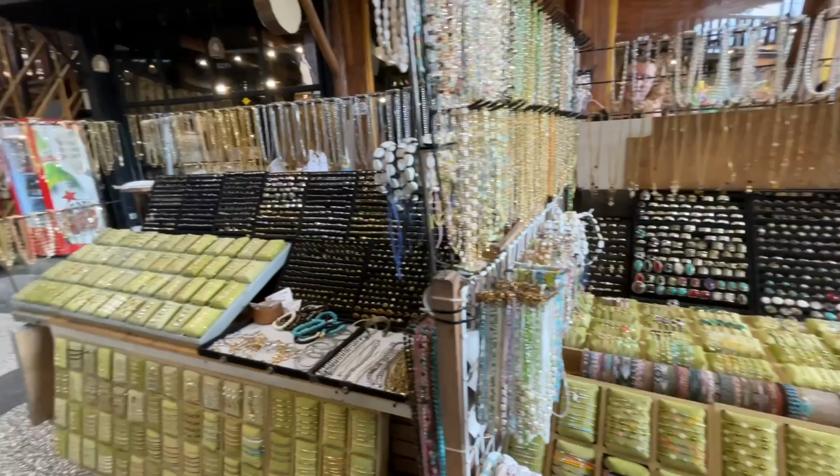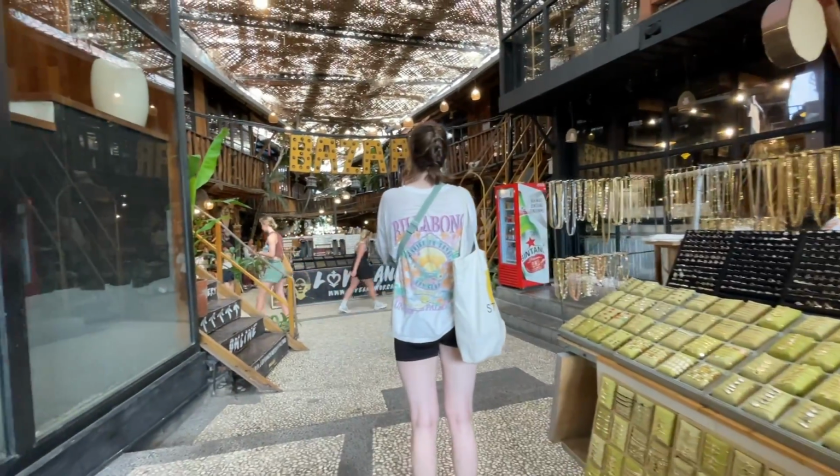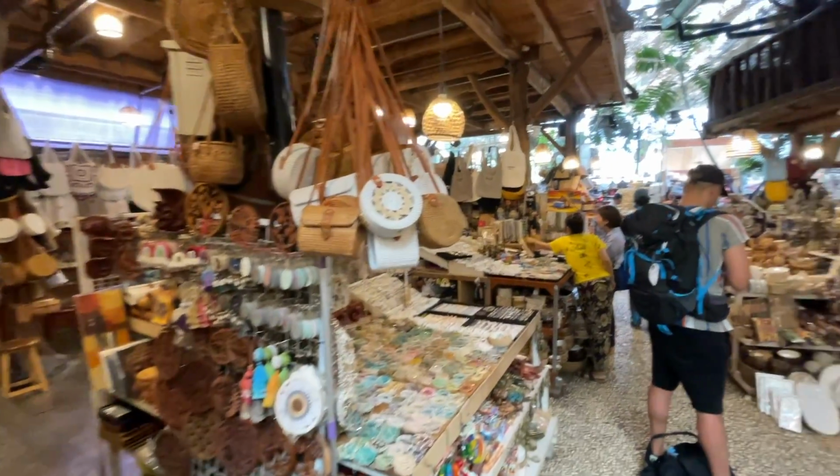There's a lot of amazing boutiques in Canggu. I would highly recommend not to pack a lot for your trip in Bali, because most likely you'll be shopping here. You can check out some of the boutiques or also the market here in Canggu. Besides clothing, they also sell a lot of accessories and souvenirs.